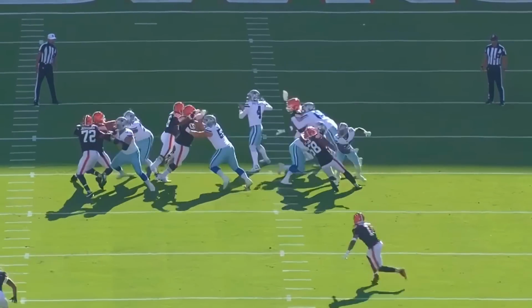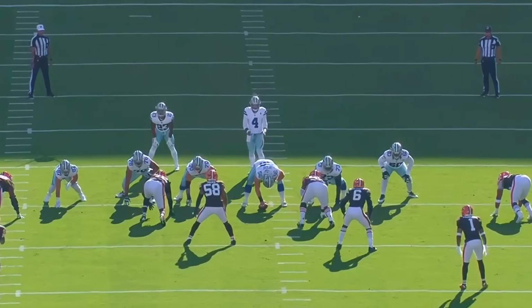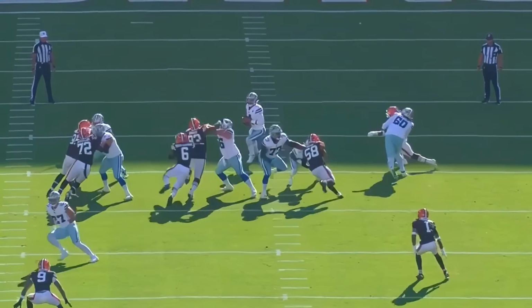At the end of the day, Tyler Guyton's in a true one-on-one with the best player in the NFL, right? And to me, when you think about this situation here, a rookie's never going to beat Myles Garrett. But these are learning reps, right? These are reps where he's going to get better.